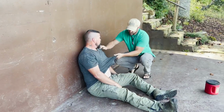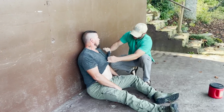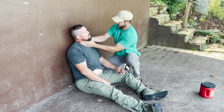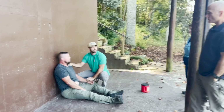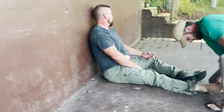Blood going on here. Oh yeah, we got a chest wound for sure. Did you get hit in the head at all? Have you passed out? No. Nothing like that? No head injuries. What's his heart rate? Heart rate is 120.